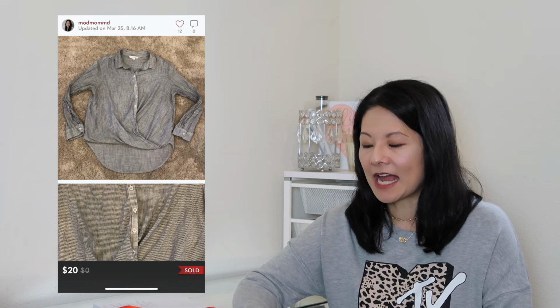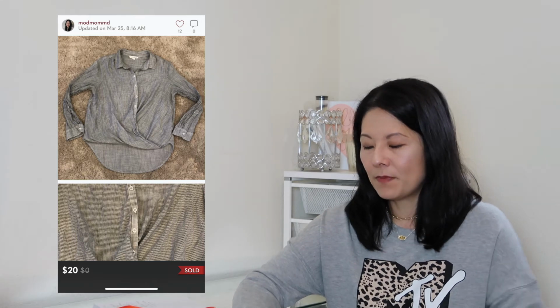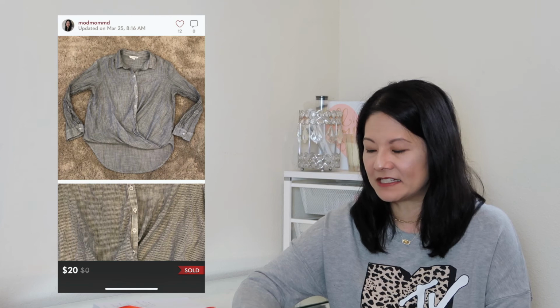The next item was from Beach Lunch Lounge. It was a striped 100% cotton blouse in a size large. So this style was classic but with a little bit of flair. As you can see, it looks like a regular button-up shirt. However, the bottom hemline and the front kind of crossed over like this, so that was a fun detail. So I thought it was just a really nice basic top, perfect as we transition into warmer months as well.